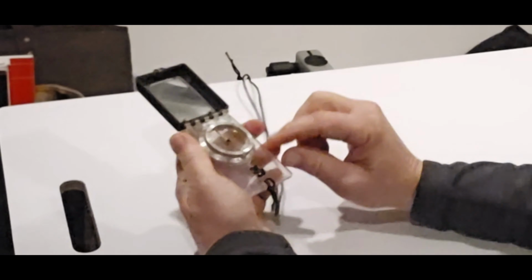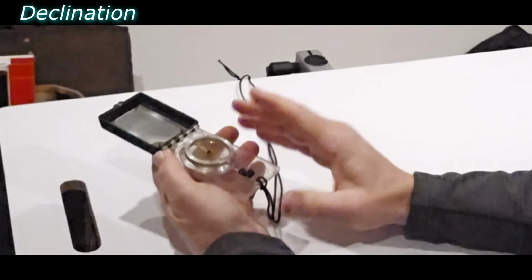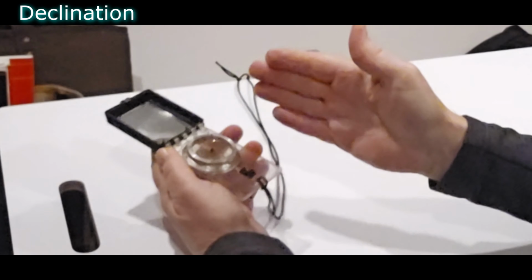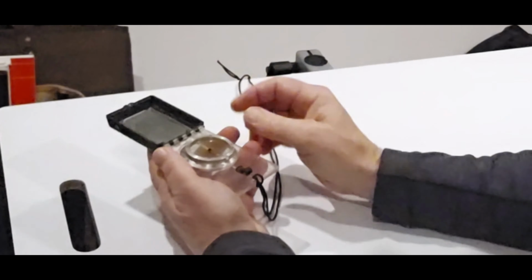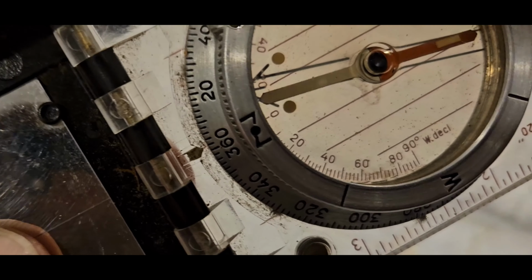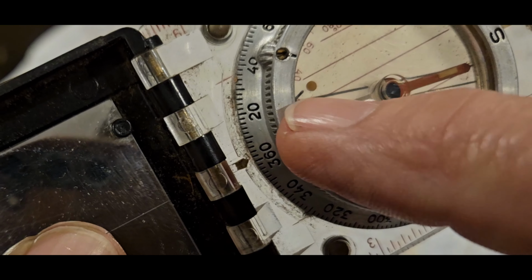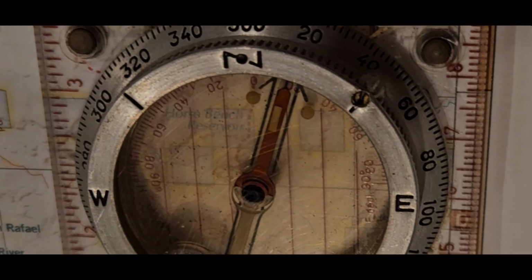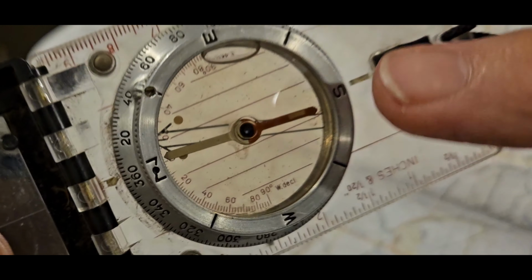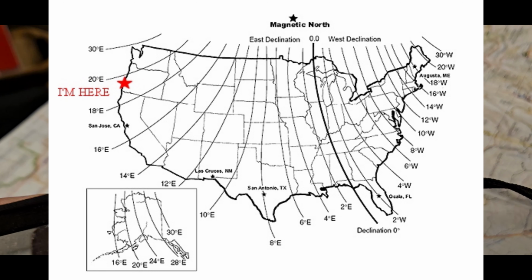One of the features of this compass is that you can change the declination. Everywhere you travel has a little different declination. True north, magnetic north, there's slight variations in degrees. Here you can see that the arrow on the bezel here is not pointed due north. It's off by about 19 degrees. That's a correction for the way the Earth's magnetic lines don't fall due north and south on all parts of the globe.